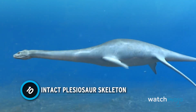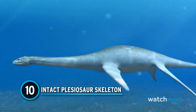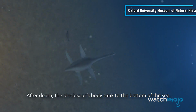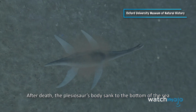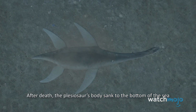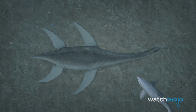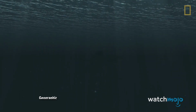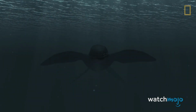Number 10. Intact Plesiosaur Skeleton. One of the most intriguing marine reptiles we've ever discovered is the plesiosaur. Not in the least because it's a creature often blamed for lake monster sightings, including the famous Loch Ness Monster. But science tells a story of real-life monsters lurking in Earth's prehistoric seas.